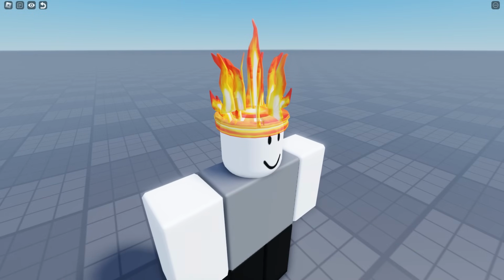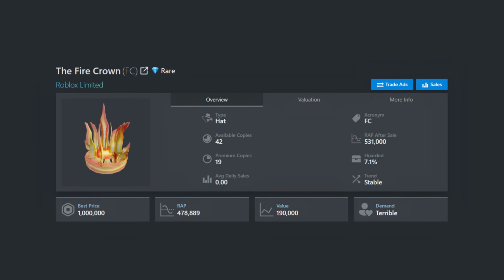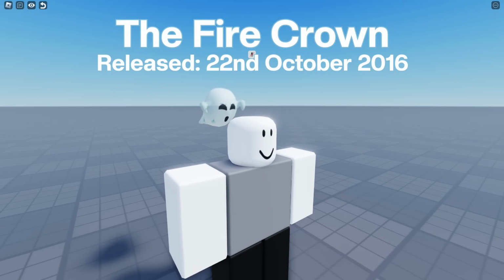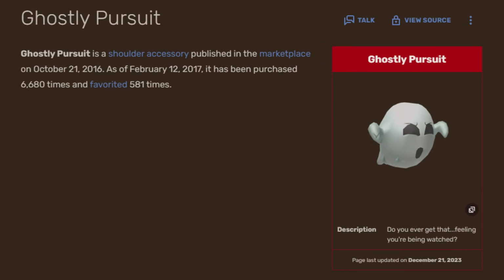It doesn't help that the item looks smaller than the Ice Crown. The people who have bought this item are in luck, as on the 3rd of August 2022, it went limited, meaning they were able to trade the item. In the same year, Ghostly Pursuit was made on the 22nd of October 2016, costing 100 Robux, then on the 8th of December, it was taken off sale. I don't have an actual reason for this, not even the Roblox wiki has a reason for this, so I'm guessing it was just randomly taken off for the sake of it.